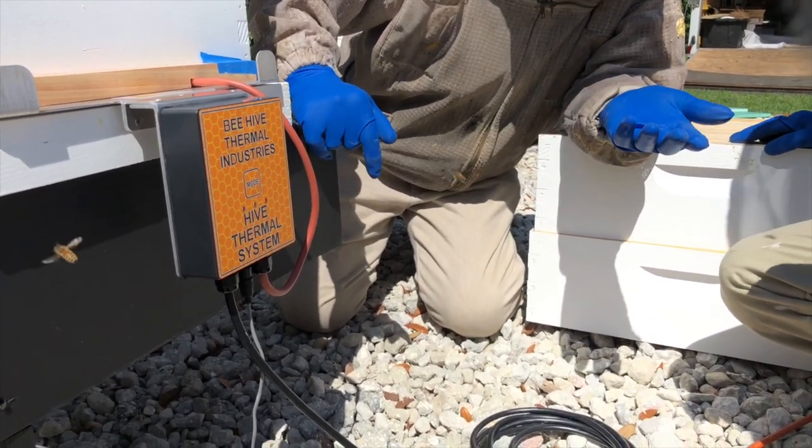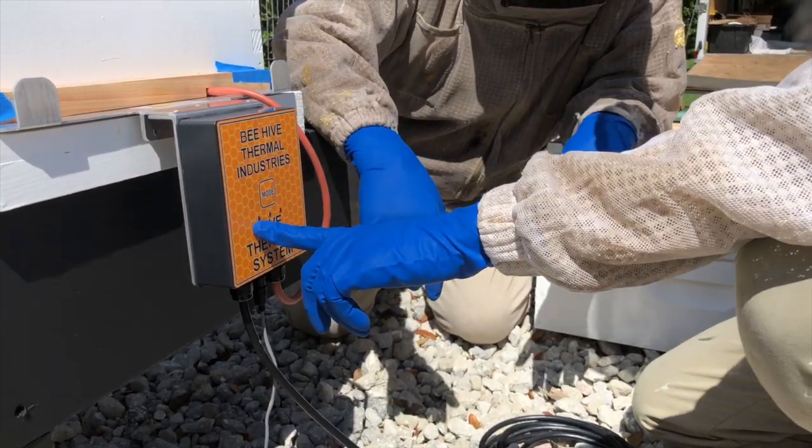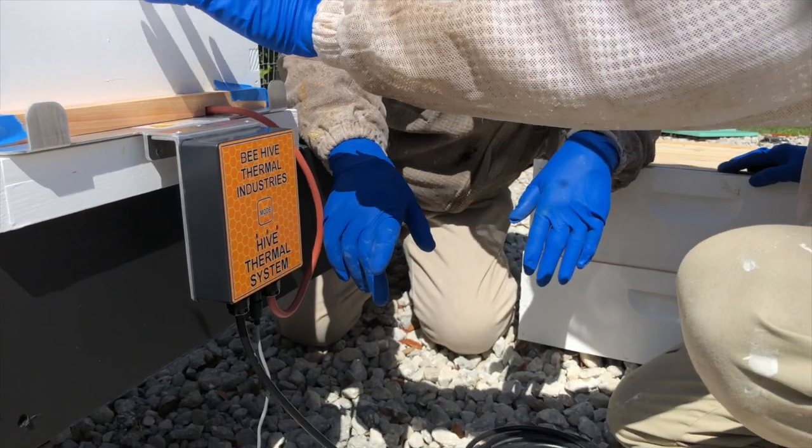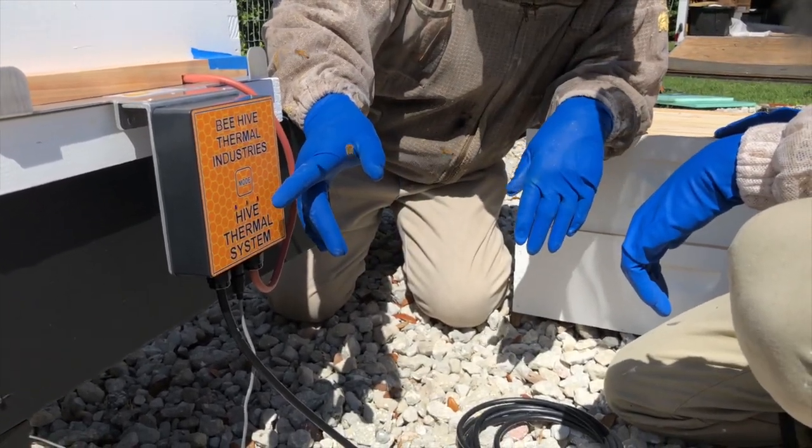And we should see a short time period before we go to mite mode. So we're going to see the blue light flash, and then once it reaches the internal temperature it's after, what is it going to do? It's going to change to a green flashing light. Okay.